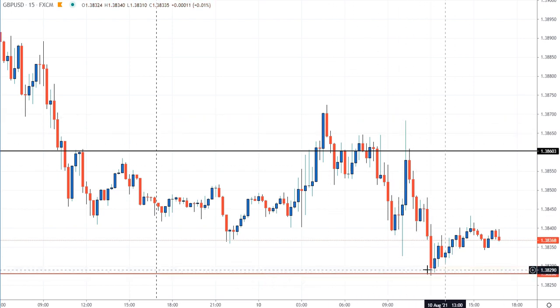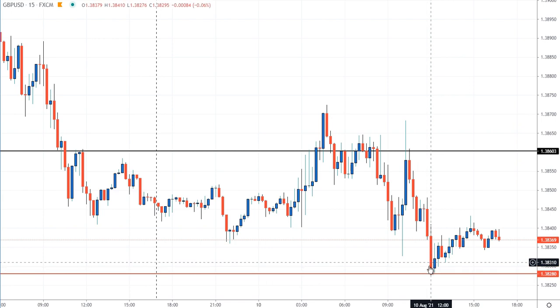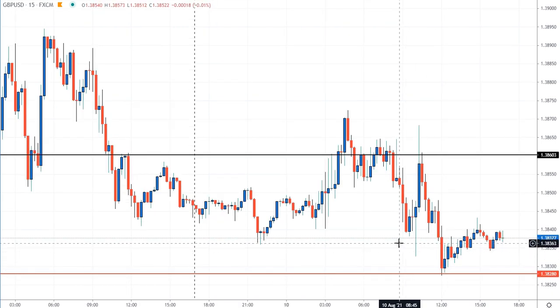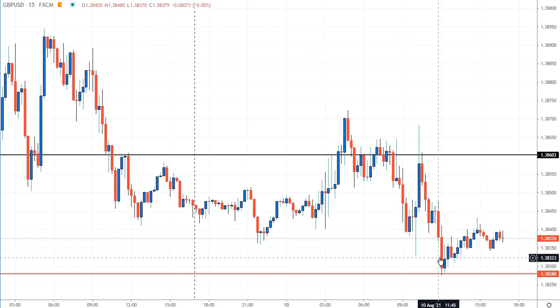This is that 4-hour level I showed you. And the reason I like this a lot for taking profit, and I know it's all hindsight now, but logically, this is the London close. Usually price doesn't do much after the London close. It's a very logical place to take a profit.